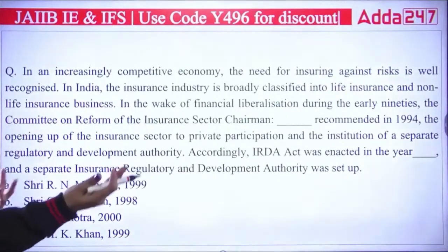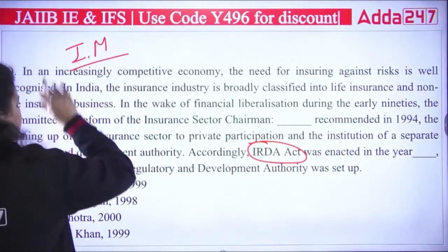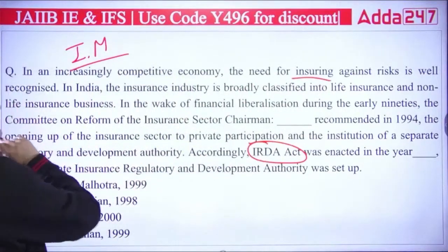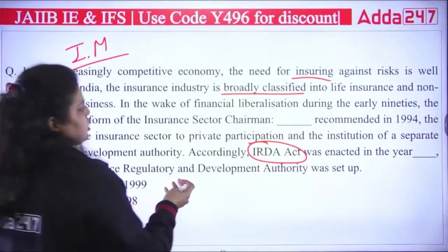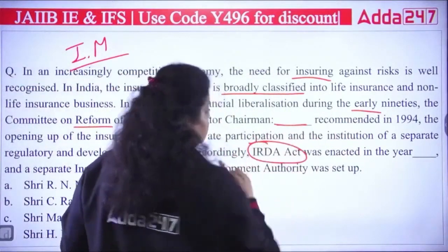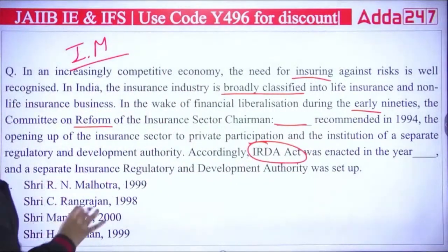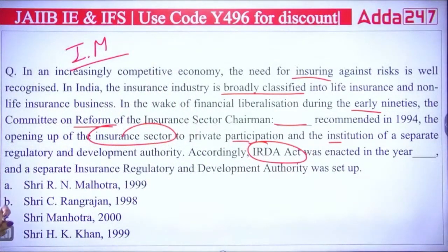Now the next question, the next market, and because I can see here we are talking about IRDA, this is about the insurance market. In an increasingly competitive economy, the need for insuring against risk is well recognized. In India, the insurance industry is broadly classified into life insurance and non-life insurance business. In the wake of financial liberalization during the early 90s, the Committee on Reforms of Insurance Sector, chairman dash, recommended in 1994 the opening up of the insurance sector to private participants and the institution of a separate regulatory and development authority. Accordingly, the IRDA Act was enacted in the year dash and a separate Insurance Regulatory and Development Authority was set up.